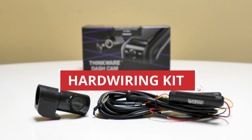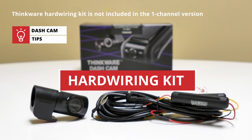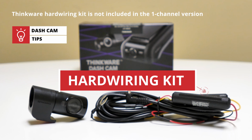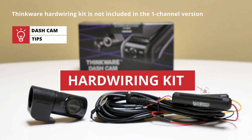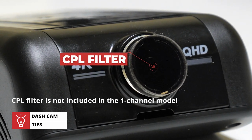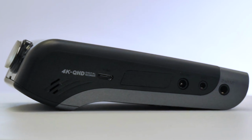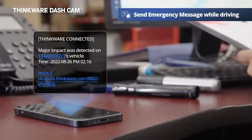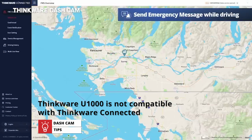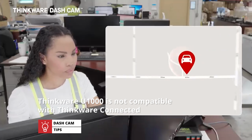Things to keep in mind: the Thinkware hardwiring kit is included in the 2-channel version, but it's an add-on for the 1-channel. So if you're going with the 1-channel and you want to run parking mode, you do need to purchase it separately. Same with the CPL filter, included with the 2-channel, not so much for the 1-channel. You're also going to need a mobile Wi-Fi hotspot for your vehicle to use Thinkware Cloud. Things we wish they'd improve on: updating for compatibility with the new Thinkware Connected. That's a new version of Thinkware's cloud service. Unfortunately, that's not available on the Thinkware U1000, but we'll talk more about Thinkware Connected next.